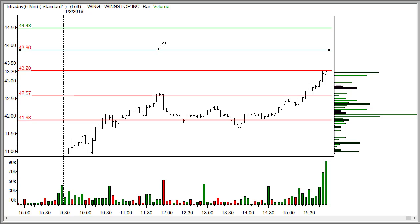And quite frankly, if it has a hard time getting up above that level, then I'm going to start looking at this one to see if the magnitude of the measured move that it made going into the close has been replicated on any pullback and move higher going through 43.86. So anywhere above here is where I'm going to start looking at this for an exit.